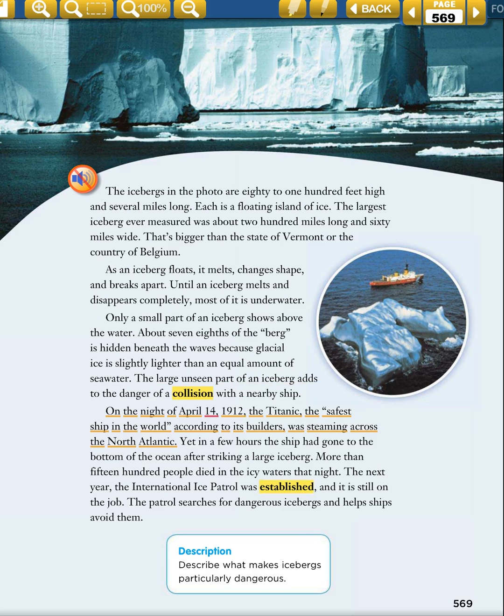On the night of April 14, 1912, the Titanic, the safest ship in the world, according to its builders, was steaming across the North Atlantic. Yet in a few hours, the ship had gone to the bottom of the ocean after striking a large iceberg. More than 1,500 people died in the icy waters that night. The next year, the International Ice Patrol was established, and it is still on the job. The patrol searches for dangerous icebergs and helps ships avoid them.